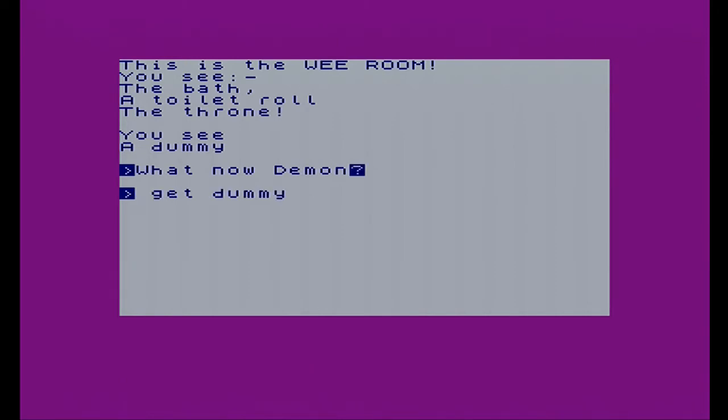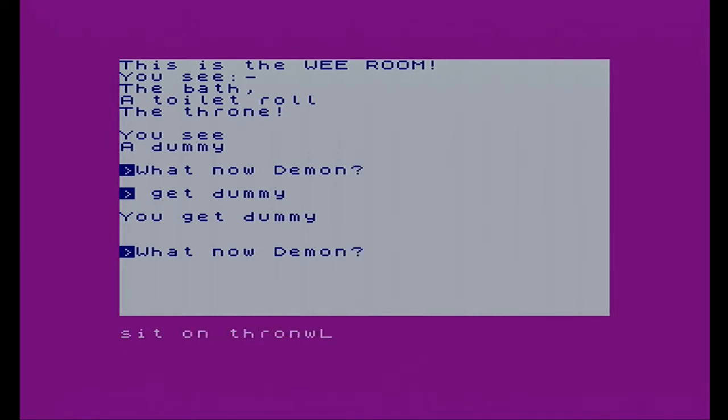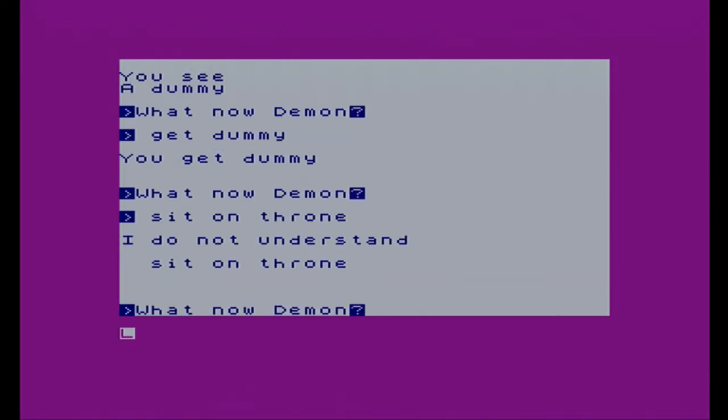We've got the throne. Should we sit on the throne? The throne being the lavatory, of course, the toilet. The loo. It's quite good, actually. It's better than I thought it was going to be. We are in the wee room. Sit on throne. I probably just need to say sit throne. It's not bad, actually, with its text. Should we try to say sit? Sit throne.